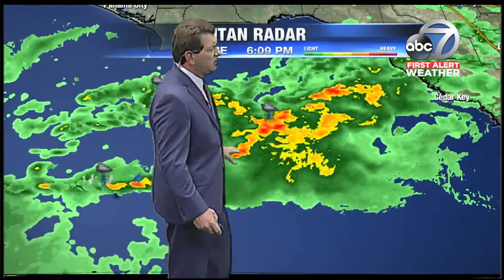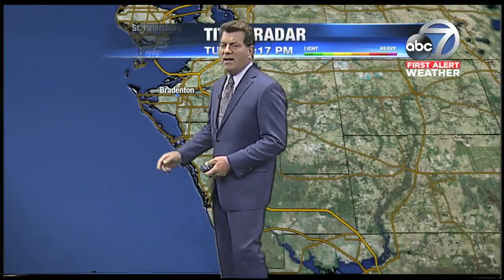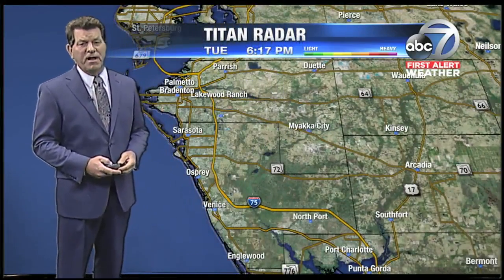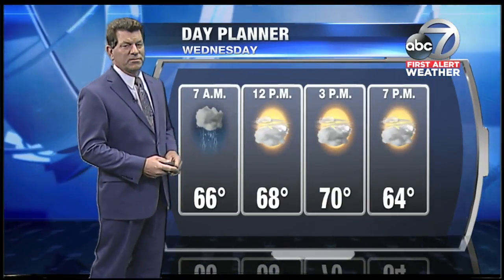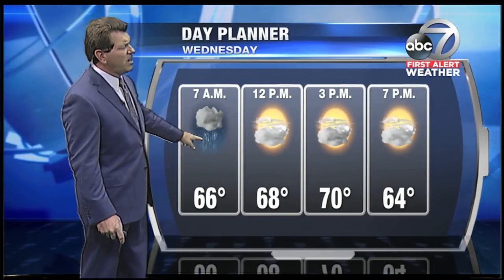And as we look out toward the west of us, notice this activity here, pretty far away from the radar site. Some lightning offshore, so I do believe we will see some thunderstorms move on in, and there is that small risk of some tornadoes as well at 2%. That's it, just 2% chance. But again, when we had the tornadoes a couple of years ago on Siesta and in Venice, the chances were at 5%.